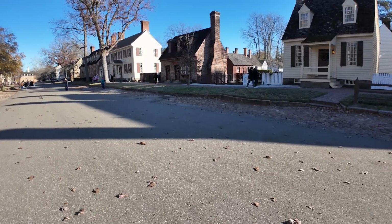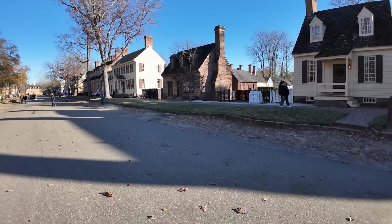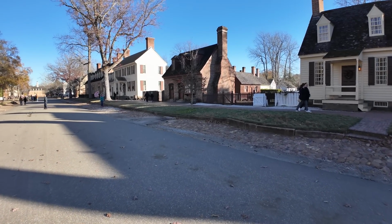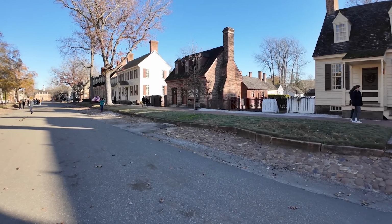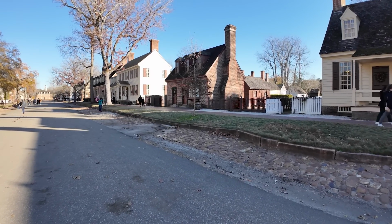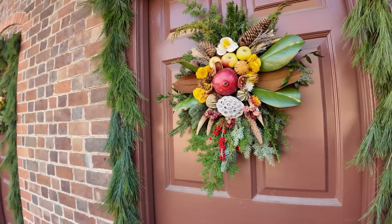The reconstructed Mary Stith House, also called the Music Teacher's Shop, located on the Duke of Gloucester Street, is a reminder of one woman's quiet resilience and determination in colonial Virginia. All right, and here we are walking up on one of my favorite all-time houses in Williamsburg. It's the Mary Stith House. Her home is always decorated with a very nice wreath.